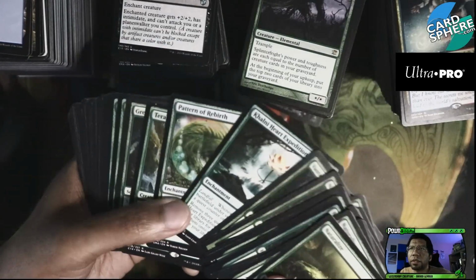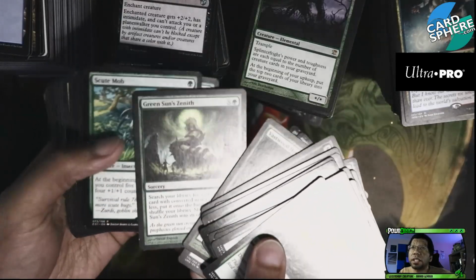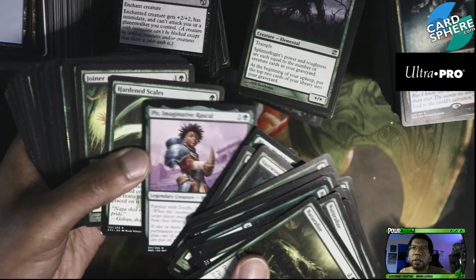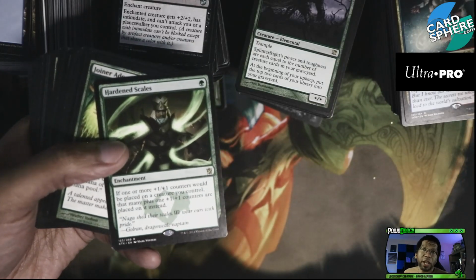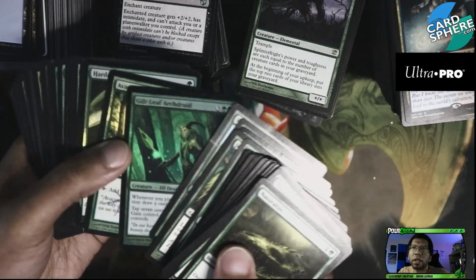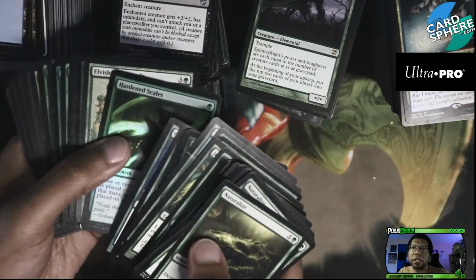Pattern of Rebirth. Okay, so these are from all different sets too. Green Sun Zenith, always a good one. Scoop Mobs. Nissa. Hardened Scales. This is another one. Like, this has a couple of decks based around it, you know, pre-COVID when we were doing a lot of those formats. So that's kind of cool. Guiltleaf Archdruid also is pretty good. A foil Hardened Scales. That's pretty nice.